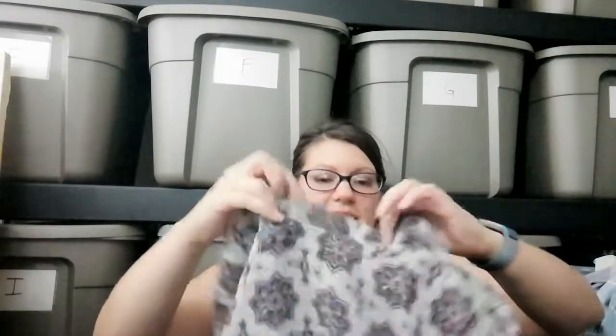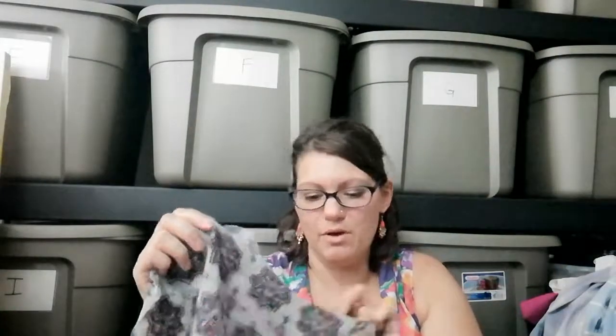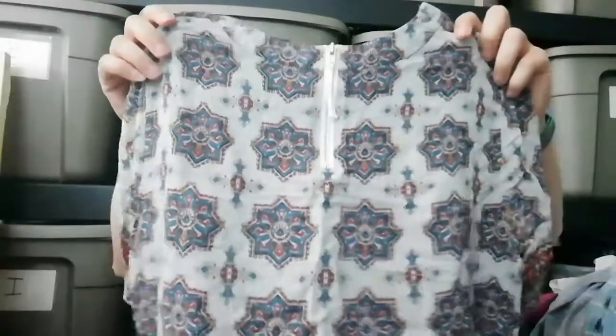This is a, oh, I remember this. This is a Madewell silk top. It's teensy tiny. I think it's an extra small. Yep, it's an extra small. And it still has the barb tag on it, so my guess is that this may have never been worn. It's a really pretty Moroccan print, and it's got an exposed zipper in the back. That'll need a good steam before I put it out.